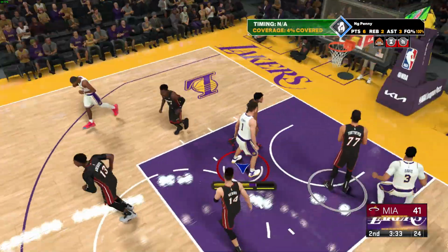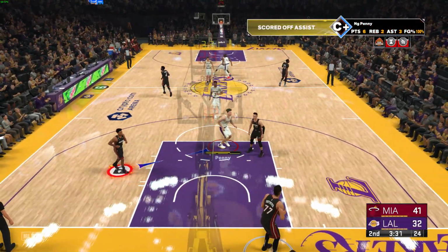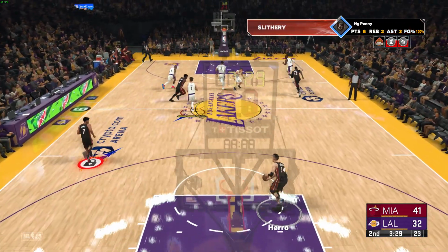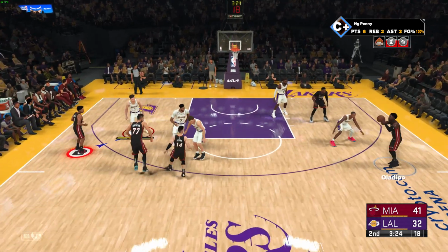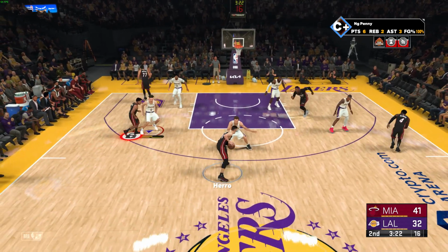And Miracle Man gets it to go. And force feeding the ball inside. I mean, no reason to go away from what's working. The Heat have gone 3 of 5 since the beginning of the second. Pass to Oladipo. Back to Hero.